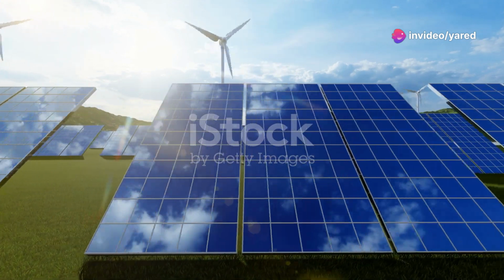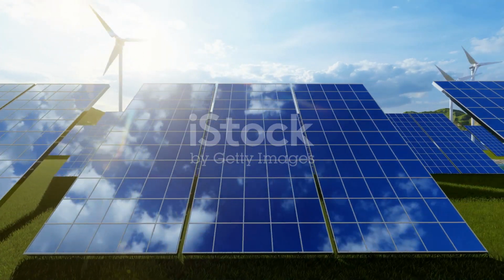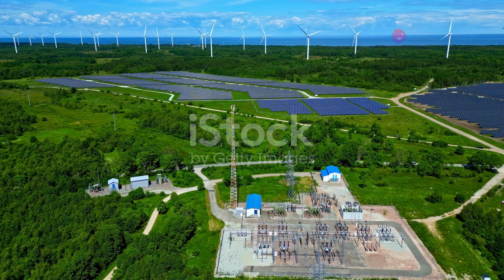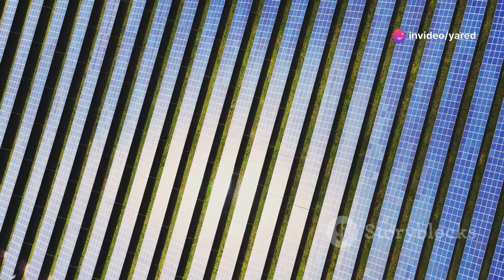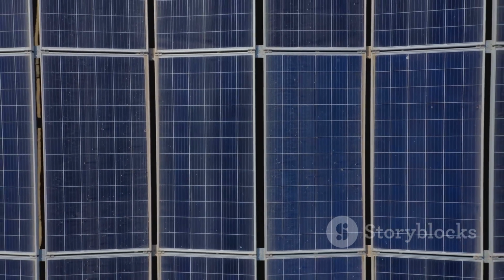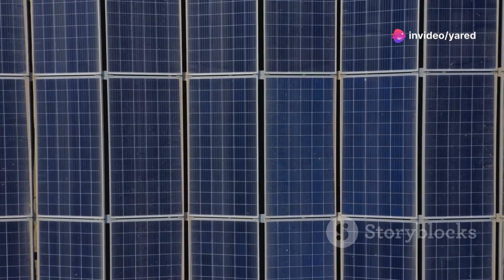As we strive to reduce our reliance on fossil fuels, renewable energy systems are becoming increasingly important. These systems harness the power of nature, the sun, wind, water, and Earth's heat, to generate clean and sustainable energy. Solar energy is one of the most abundant renewable energy sources. Solar panels convert sunlight directly into electricity, providing a clean and sustainable energy source for homes and businesses.